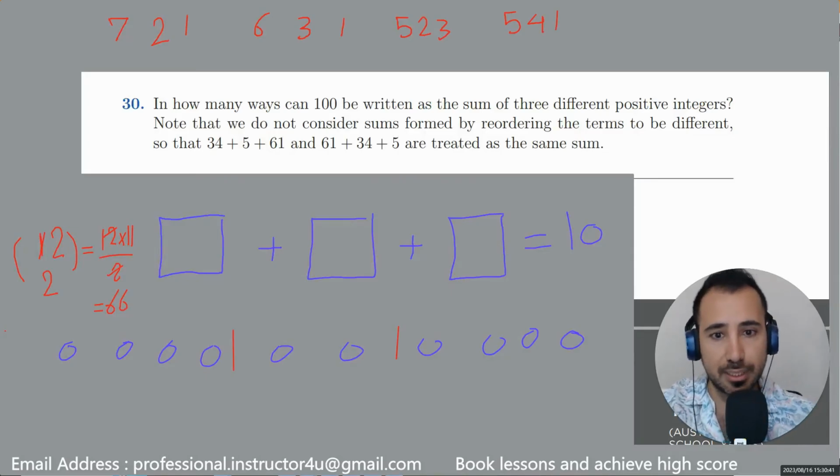So when we do this question, we get 66 answers, but the real answer is only 4 when we have 10 instead of 100. So why is that? We need to modify this formula a little. So how do we do this? The problem is this is stars and bars. We'll also find answers like 0, 0, and 10, or 0, 1, and 9, counting the numbers with 0, 2. So to get rid of this, what we could do is, let me clear a little.